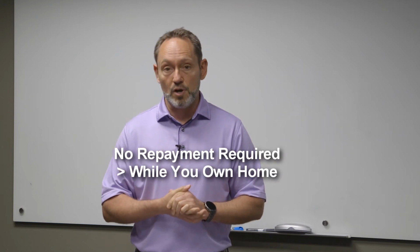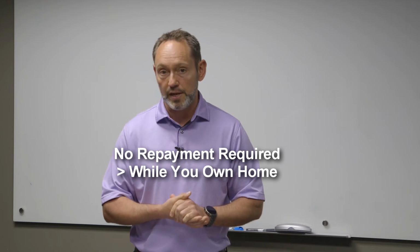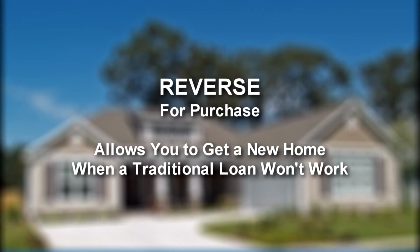Does that sound incredible to you? Well, it's real. The government requires no repayment on it while you continue to own the home 100%. You can sell it, you can refinance it, you can do whatever you want, just like any other purchase program. The key is you have the ability to move into a better home, better suited for you, with all the new bells and whistles.